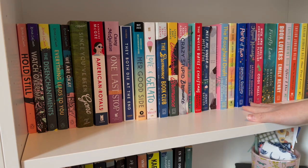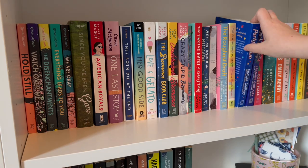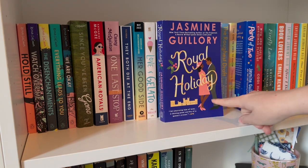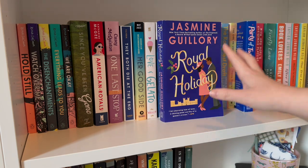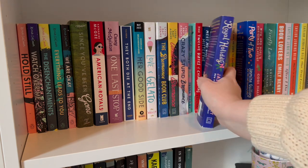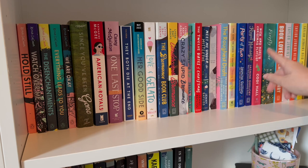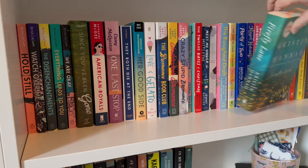We have some books by Jasmine Gilroy. I actually really like Jasmine Gilroy. I love her writing. The Royal Holiday was my first book that I've read by her. Absolutely loved this book. And then I recently read Party of Two, and I did like it, but The Royal Holiday is better.